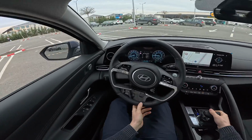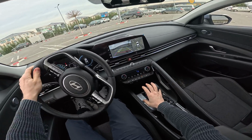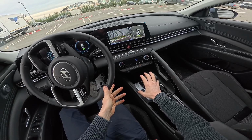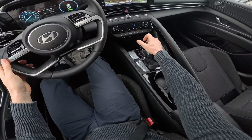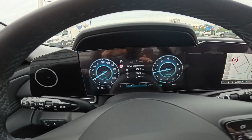Let me show you also this great 360 degrees camera in action. If you want to park, look how cool it is, look how realistic it is. It's just perfect. Boom, just like that. 7.9, that's the consumption, guys. I hope you find what you're looking for. I hope you find the answer. You can expect half to 1 liter less if the car has over 5,000, maybe 10,000 kilometers. Also, if you drive in better conditions than I was driving right now, you will have better consumption.